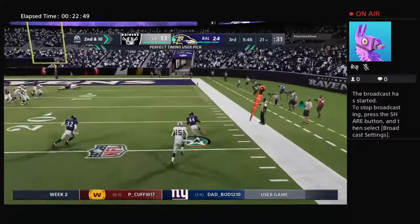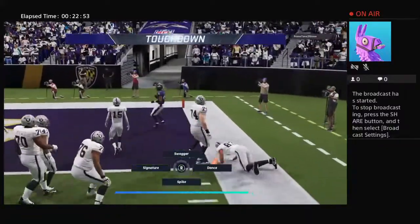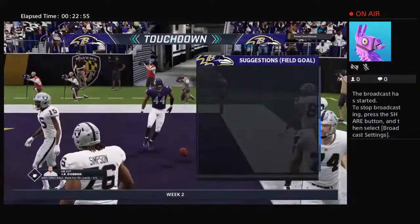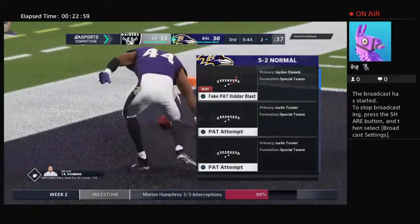And for a third time tonight, he's intercepted. Picked off by Marlon Humphrey. And he will bring this back. It's a pick six and a Raven touchdown.